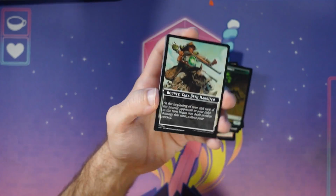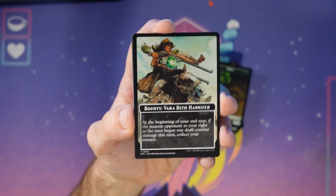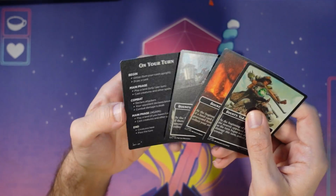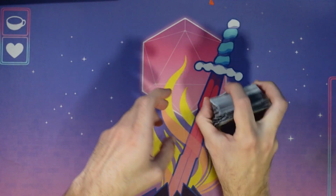This card art is stunning, by the way. Sid Hearth absolutely knocked it out of the park. Did not need to go this hard on a bounty. It's pretty cool. Okay, one deck left to go.